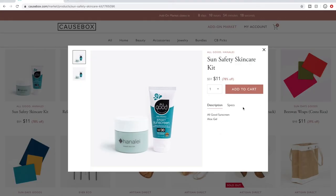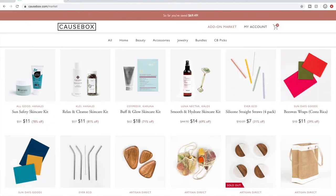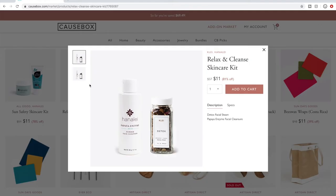Let's get back and look at the specs though. I love a good mineral sunscreen and an aloe gel. Okay. I might not get it. I will probably dump everything in my cart before the sale ends. And then these I've kind of touched on, but there's the description. Here are the specs.